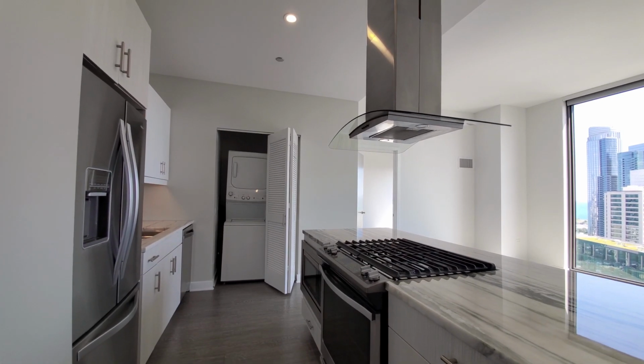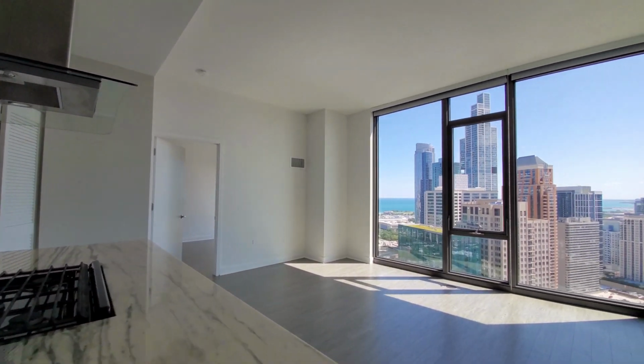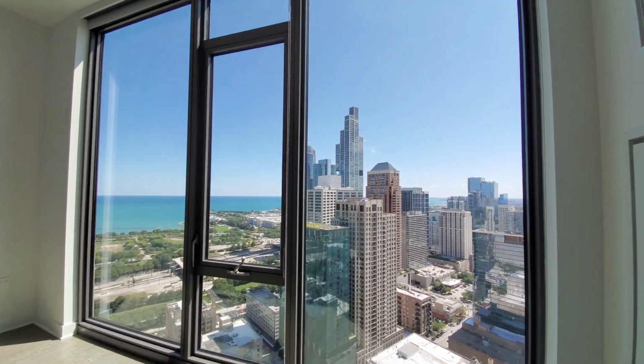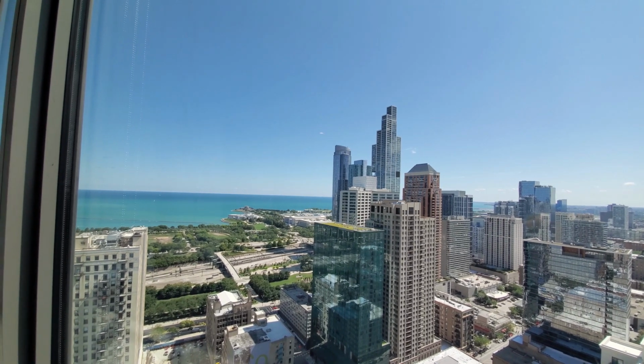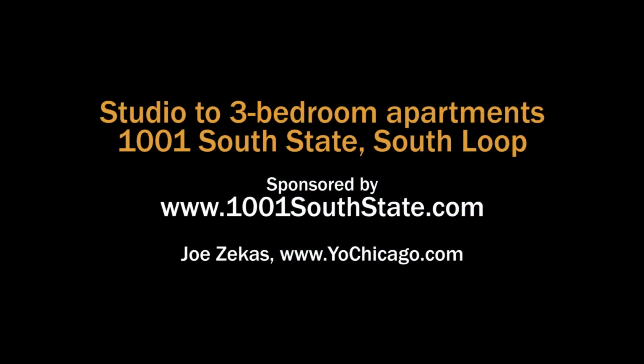1001 South State has a very convenient location, variety of apartments with upscale finishes, an excellent suite of amenities, and it definitely warrants a spot on your must-see list. Head to the building's website to see more floor plans and near real-time rent and availability info.